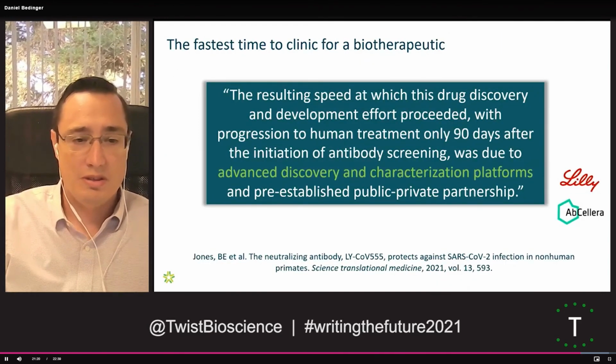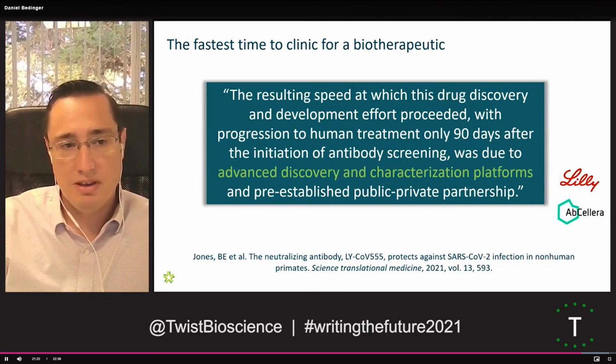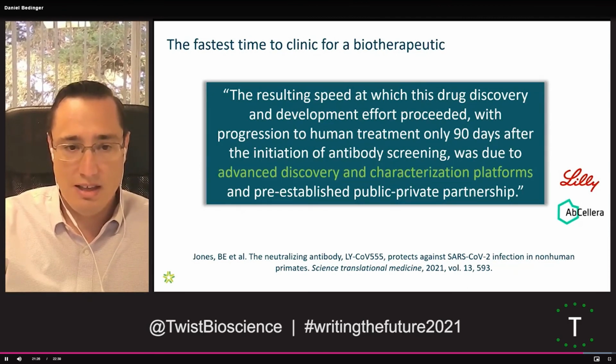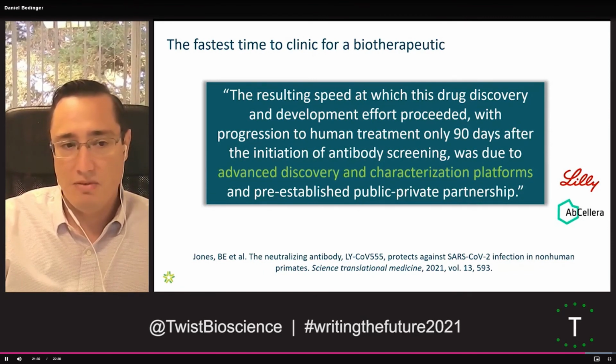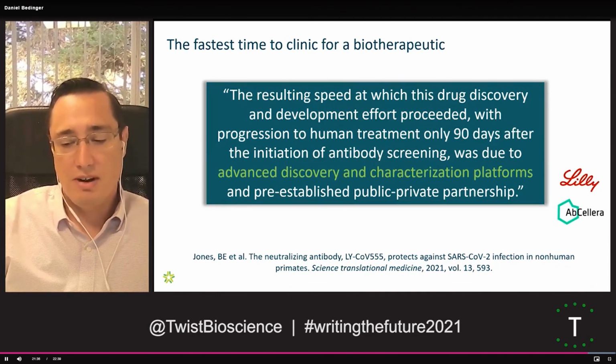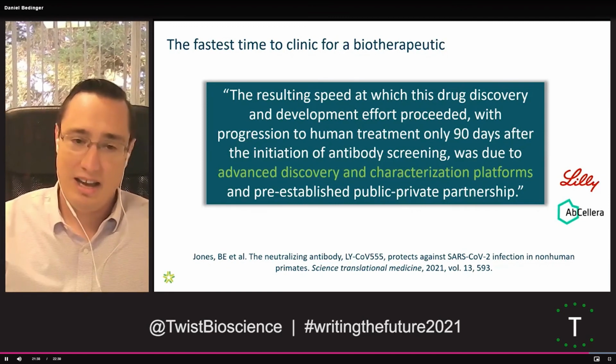So this is a quote from that same paper, that it was really a testament to the characterization and discovery platforms that they've developed, and some existing collaborations, that they were able to go from starting the process to into a patient in 90 days.